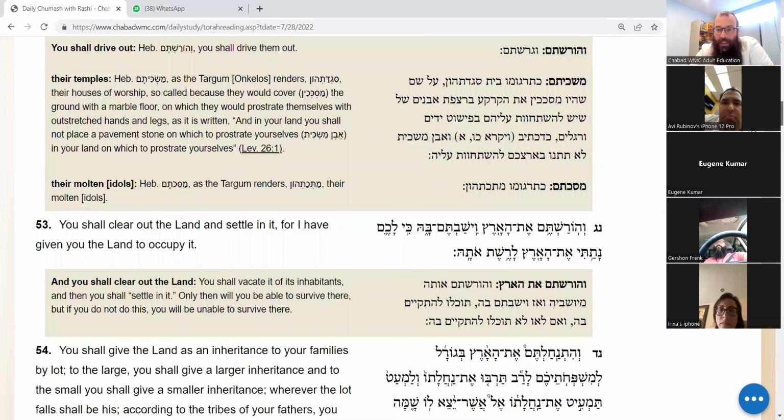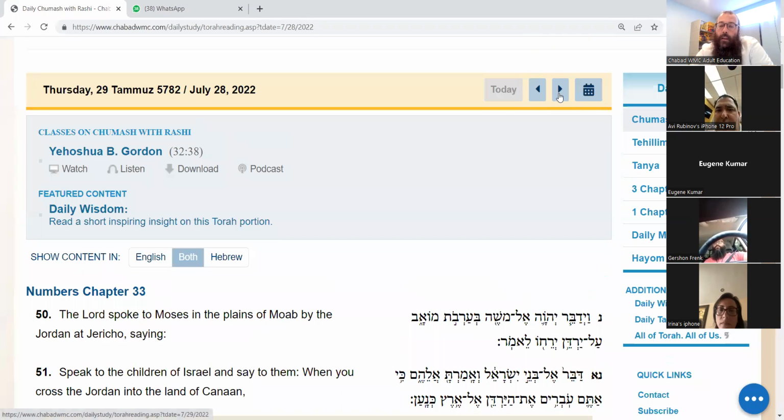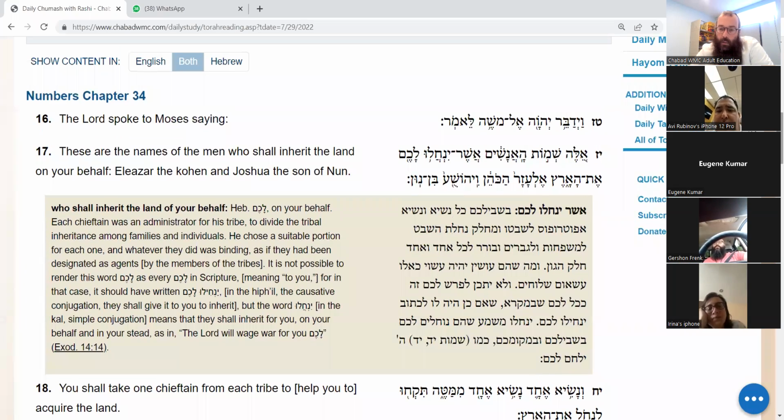In Yehoshua, we describe this in great length in our class. We went through this, we still have to finish. Here is basically an overview of Moshe Rabbeinu telling the Jewish people what are the borders of Eretz Yisrael.